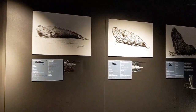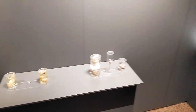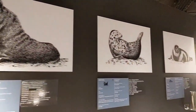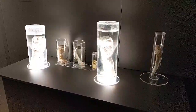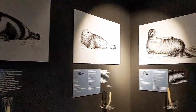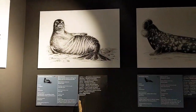So all kinds of bearded seal and ringed seal, bearded seal, and what we have here, northern fur seal, the gray seal, that's the second most common seal around Iceland. He's got a pretty respectable member. Ribbon seal, and spotted seal. So you're also getting some info about the different types of seal here. 2 for 1. Good for you.